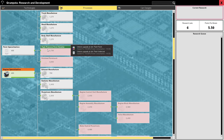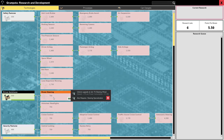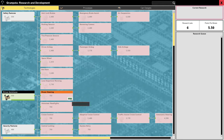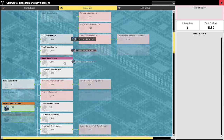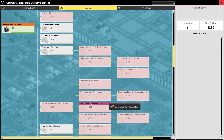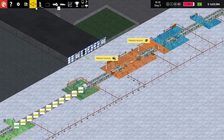So, what else did we need for power steering? Fit steering wheel. Unlocks upgraded slot. No. Steering specialization. It needs steering specialization. There you go. Now, hopefully, it's not flashing at me anymore. Very good.